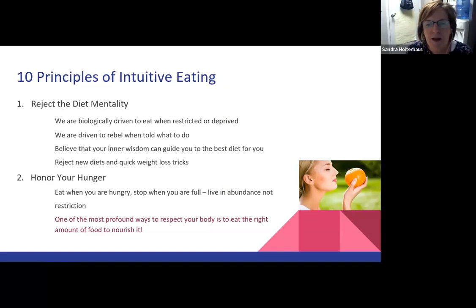So we have to realize we are biologically driven to eat when we're restricted, because that's how we preserve ourselves, preserve our life. So when you restrict yourself, it makes you rebellious. It makes you also hungrier, probably, because you're wanting to actually feed yourself and nourish yourself. We're also, again, driven to rebel when we're told what to do. And we all know rebellious kids and teenagers, but we tend to have that rebellion all of our lives, probably.